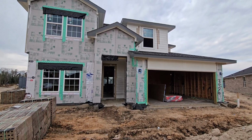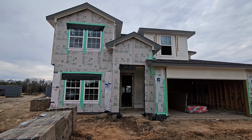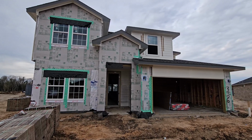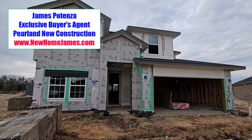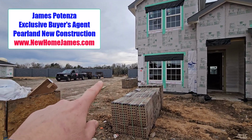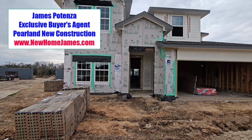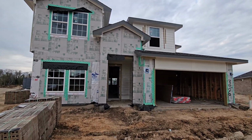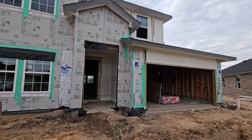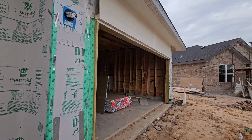All right, D.R. Horton, Alexander Landing, Pearland, Texas. This is definitely the home you want right here. Nice, spacious two-story. They're going to have a walkway to the park back there, and of course, no back neighbors. Let's go take a look. All right, so as you guys know, I like to start off in the garage because there's lots of structural items that I like to look at.